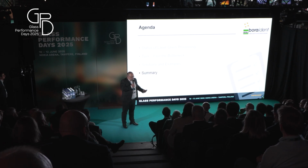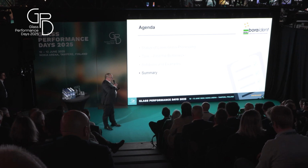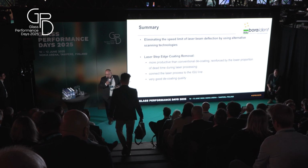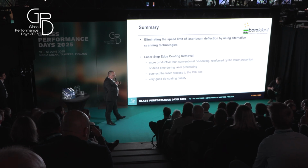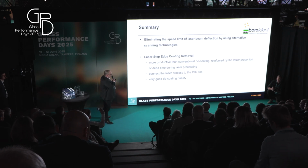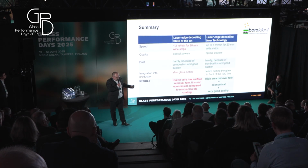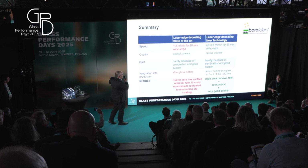So at the end, I want to summarize a little bit what we have done. There was a problem. The process was too slow. The result was pretty good for the product, and we looked for alternative scanning technologies and found a very old scanning technology in the market with the rotating wheel, the polygon wheel. We adapted this to our technology, matched it with the right laser source, and then we got the result that we are able to reach the same time base as we have on IGU units. And this is an important point, and in the last table I give a little bit of an overview about the laser edge decoating state of the art and the new technology with the polygon wheel.